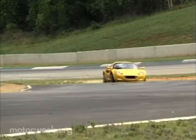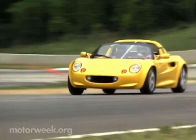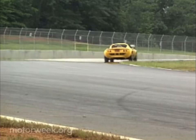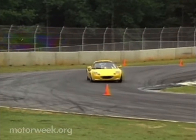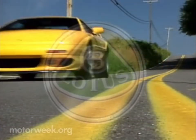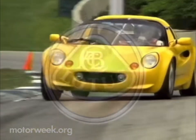The Elise 190 Sport is a fun-loving burst of pure adrenaline, an overgrown go-kart always looking for the next hairpin or flat-out sweeper. And both cars embody the legend of Lotus. Timeless designs, few frills, and maximum thrills.